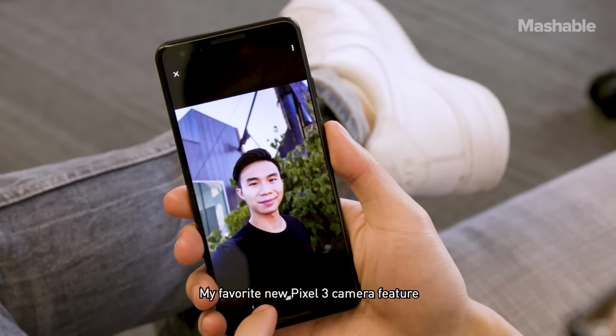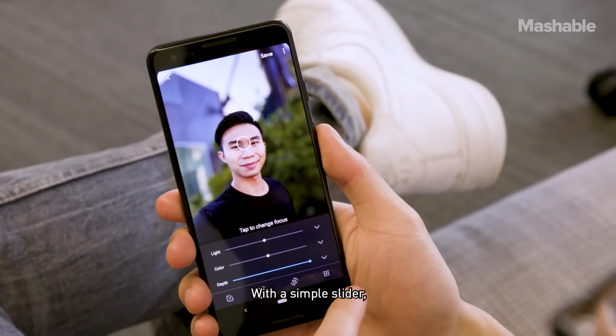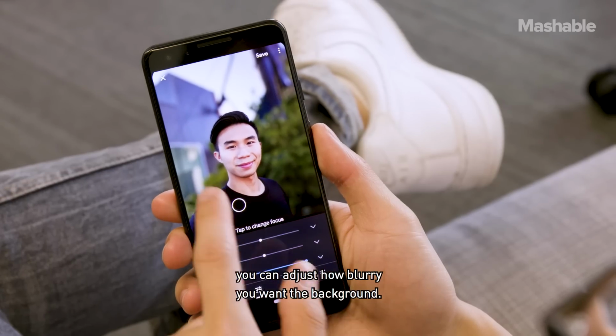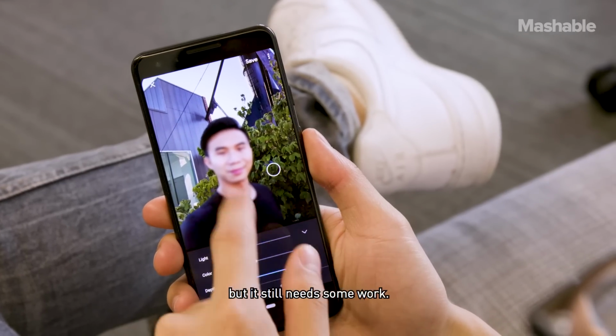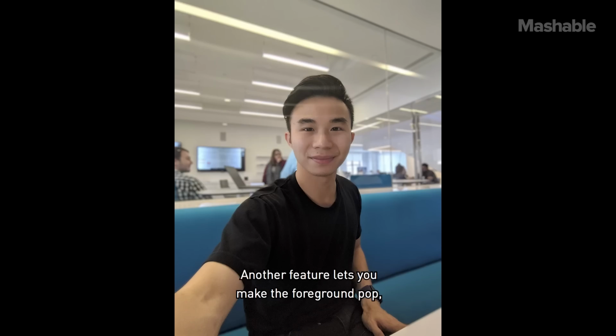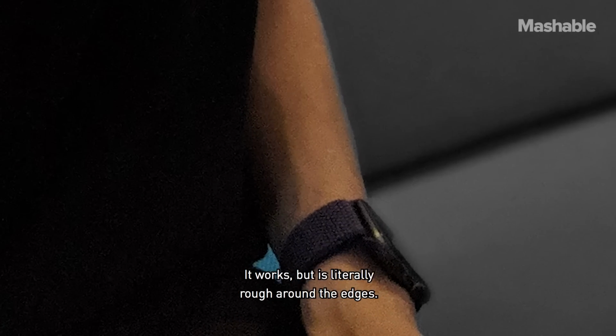My favorite new Pixel 3 camera feature is the new depth controls for portrait mode. With a simple slider, you can adjust how blurry you want the background. There's also a slider for changing the focus to the foreground, but it still needs some work. Another feature lets you make the foreground pop while turning the background black and white. It works, but is literally rough around the edges.